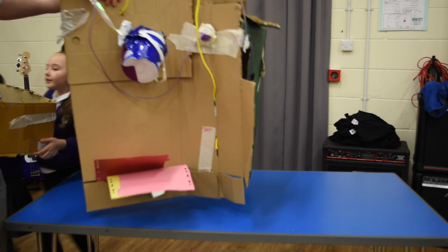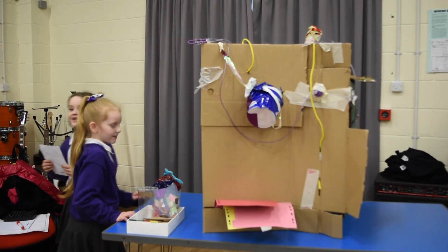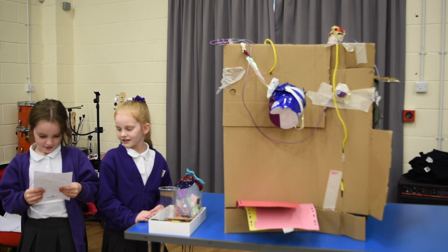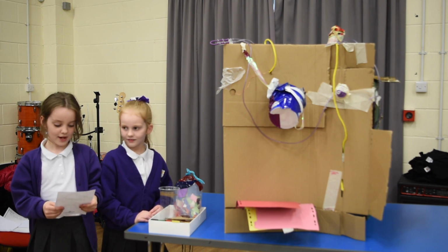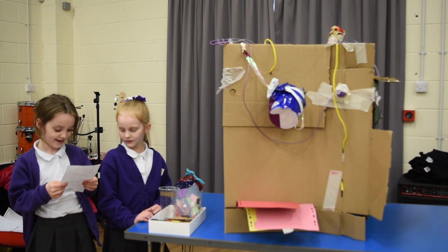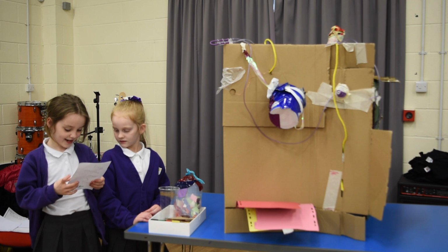Wow. Crikey, I'm going to have to go back a bit to get all of this one in, I think. Okay, tell us all about this. There's a lot of work gone into this, I know, and a lot of thought. This is our technology castle, and our team name is T-Row Girls. We got some cardboard so we could build it, and after that we decorated the inside and the outside.